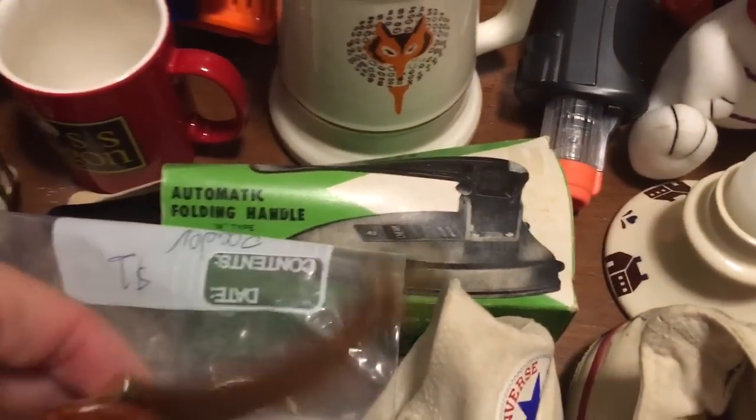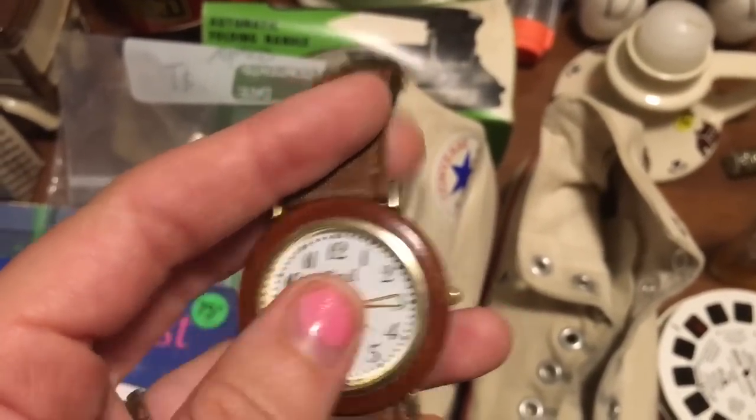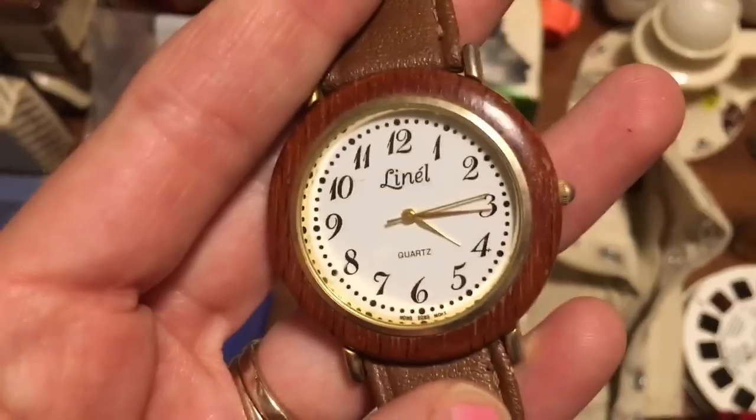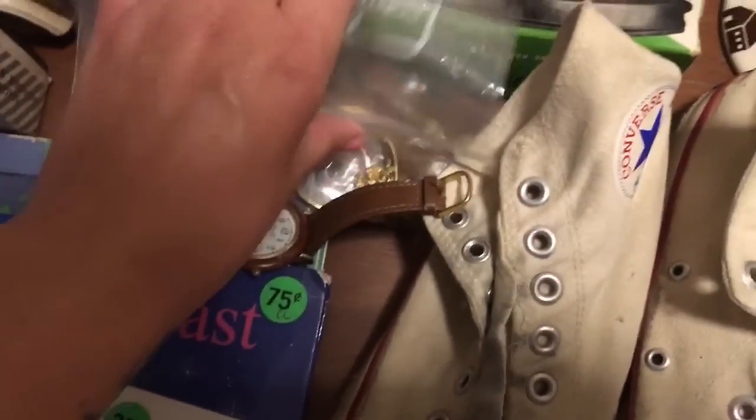Okay, I picked this up just because it was 50 cents, and I just thought it was really cool. This old watch with this wooden face. I need to put a watch battery in still, but it's genuine leather on the strap, and I just thought it was really neat looking. Like it's a really pretty watch. So anyway, we'll see how that does.